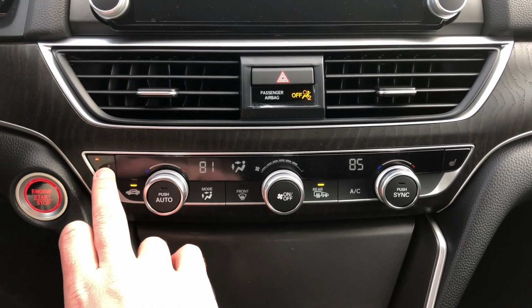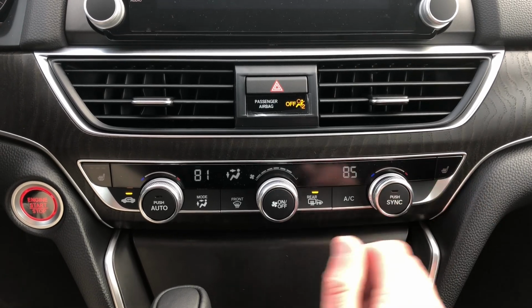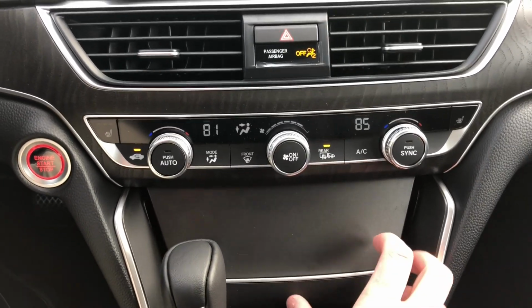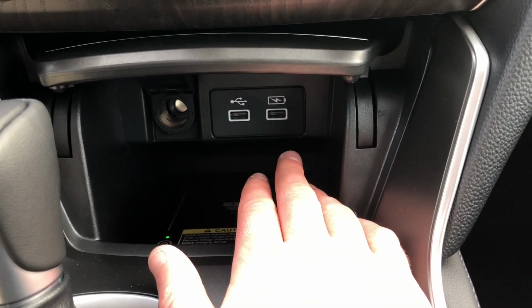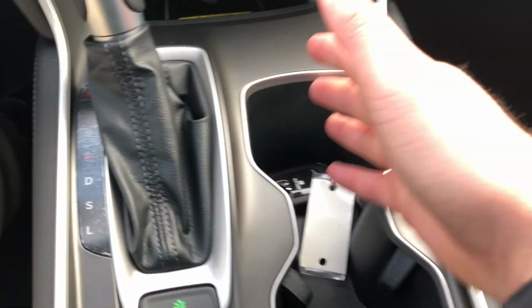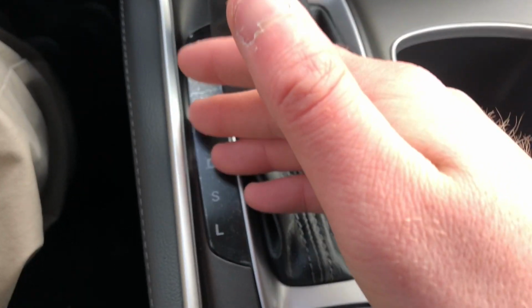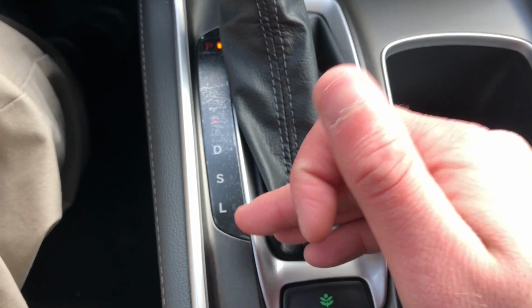Heated seats, you got a 3-tier heated seats, you got a high, medium, and low. A wireless phone charger, a couple USB ports, then a 12-volt. You got some cup holders over here. We got a couple different gears. You got your standard drive, then you have a sport drive, then a low gear drive.